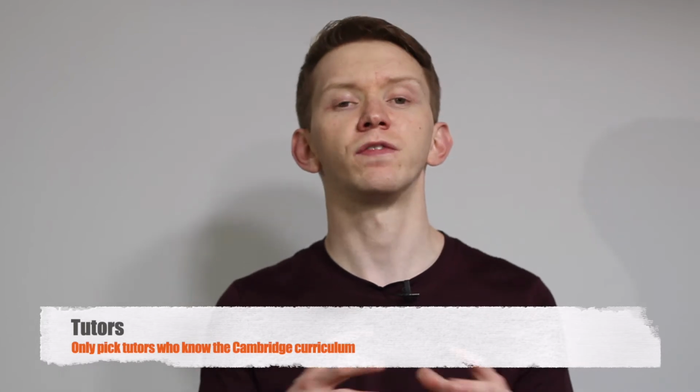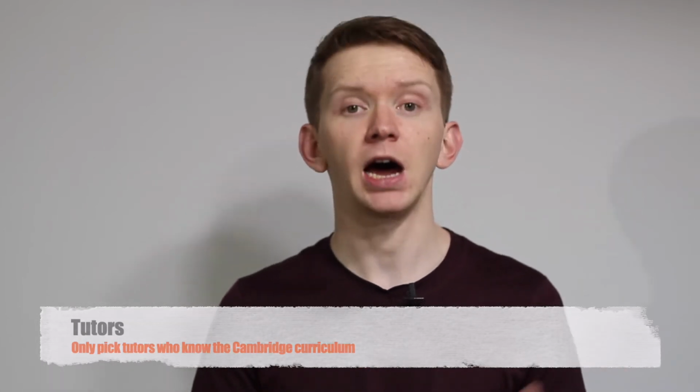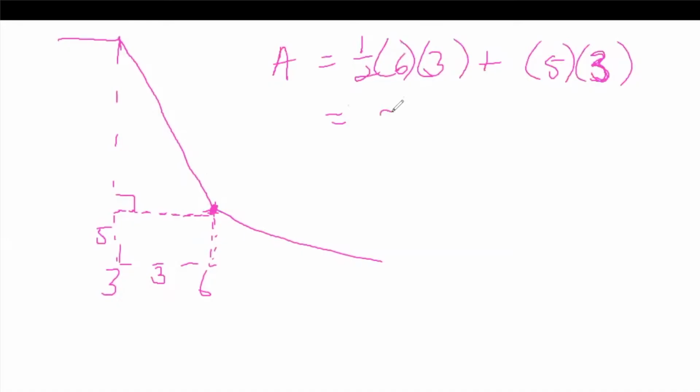Only pick tutors who are familiar with the Cambridge curriculum. I learned this the hard way when I wrote many of these exams and I didn't do well. I had two good tutors and friends helping me in computer science, English and maths, but they didn't know the Cambridge curriculum. So out of desperation, I went and looked for Cambridge tutors and it really paid off in the long run. They saved me a lot of time and energy, helping me focus on the key areas that I needed to when writing my exams. So even if it does cost you a bit more, it will be worth the money.